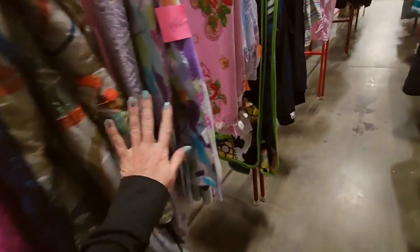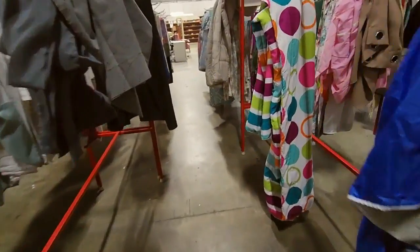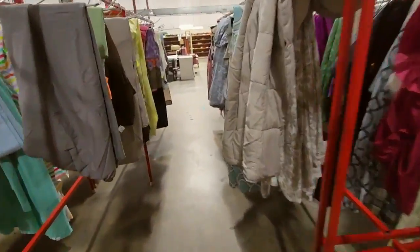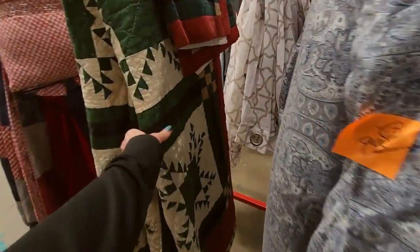These are nice. Now down this way you find blankets. Here's a blanket with strawberry shortcake on it. Just a whole bunch of different sizes of blankets and sheets and things. It's a great place to get stuff like that for a reasonable price.